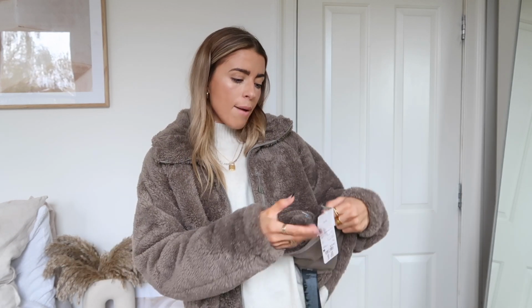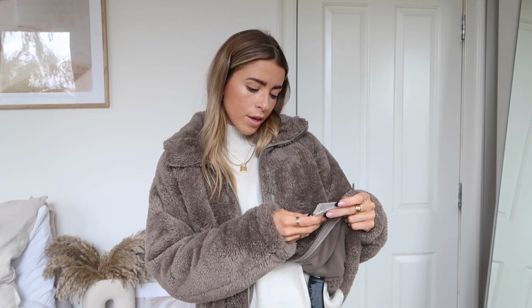I think it's one of those pieces that does the job as a jacket, but you could also layer it under a coat and it will still keep you warm, and it's not going to be too bulky. It's got zippy pockets. The lining of the pockets is also soft, which I'm so here for. And this is £34.90, which I think is such a good price for a jacket, and it's really warm.